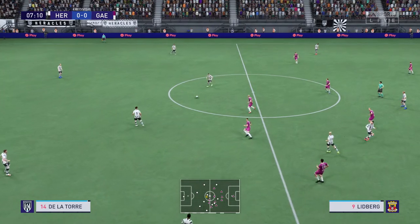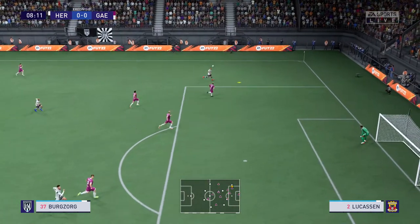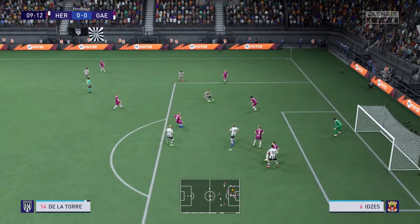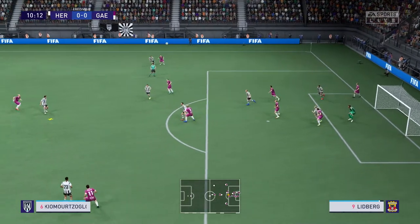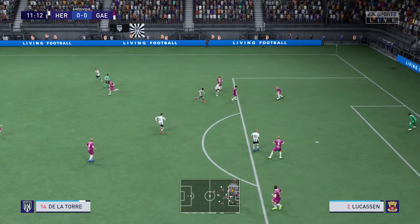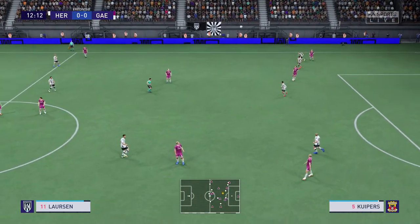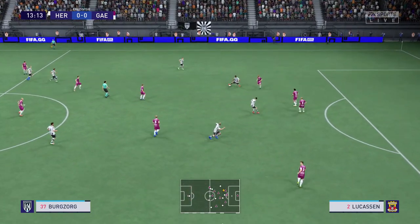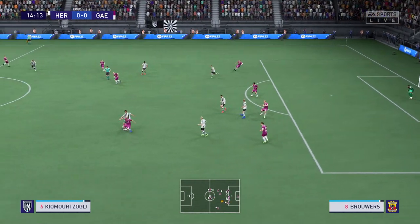Çalhanoğlu. On the offensive. It's a neat move. Will it happen for them? Body in the way. It did look on for them, but not to be.